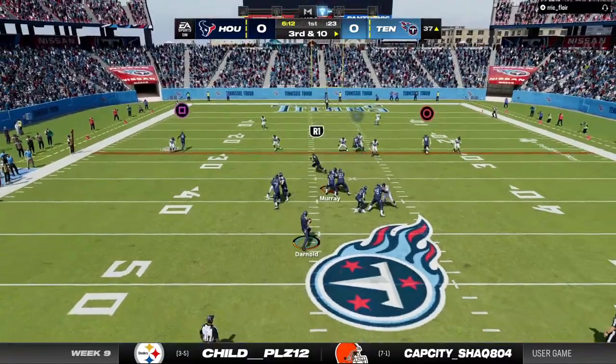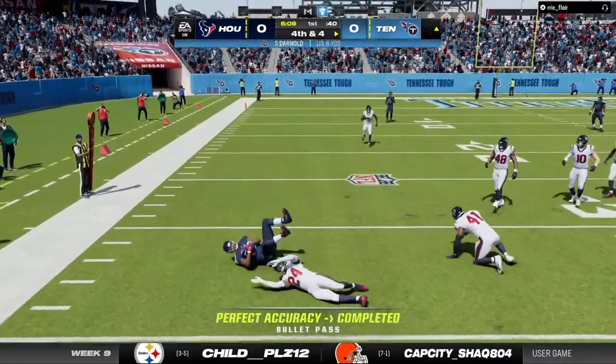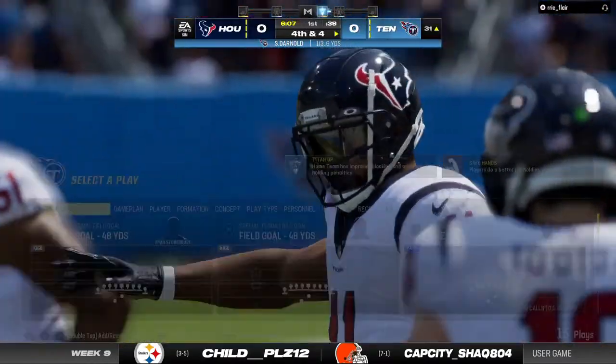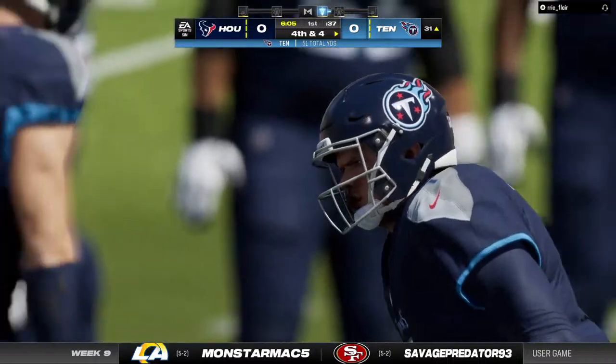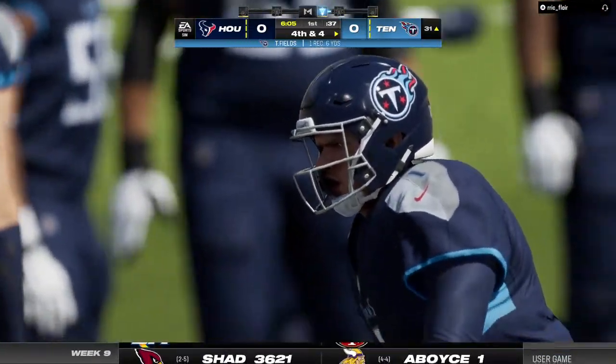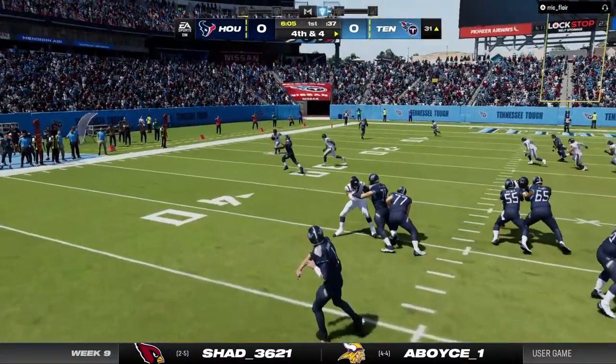Darnold now to throw. He finds his man, complete. It's Fields. And he's going to be brought down short of the first at about the 31-yard line. So the completion good for 6 yards. And that'll bring up 4th down.